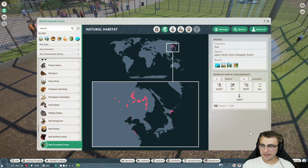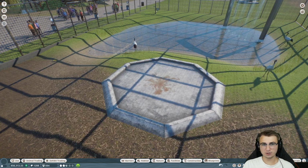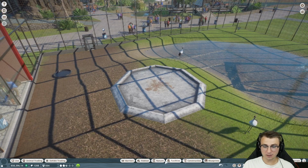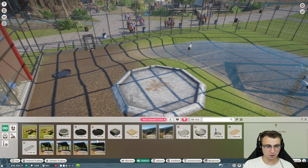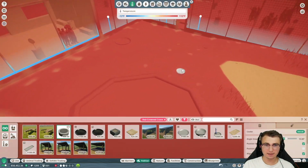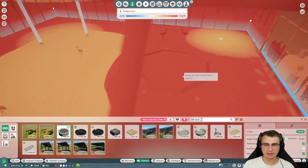That's what we'll do. Now, as far as their temperature goes, they're looking for somewhere in between 9 and 88 degrees Fahrenheit. That is a huge range, which should make it fairly easy to cool these dudes and dudettes down. Let's grab the cooler. Should be this guy. And I'll just place them in the 4 corners. I feel like that would work pretty well.